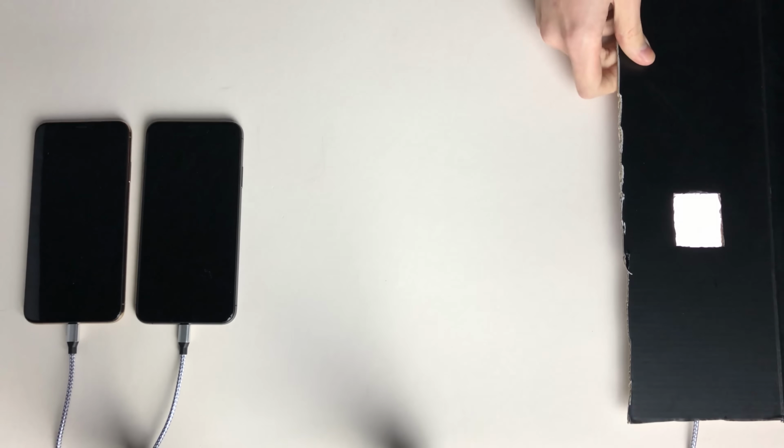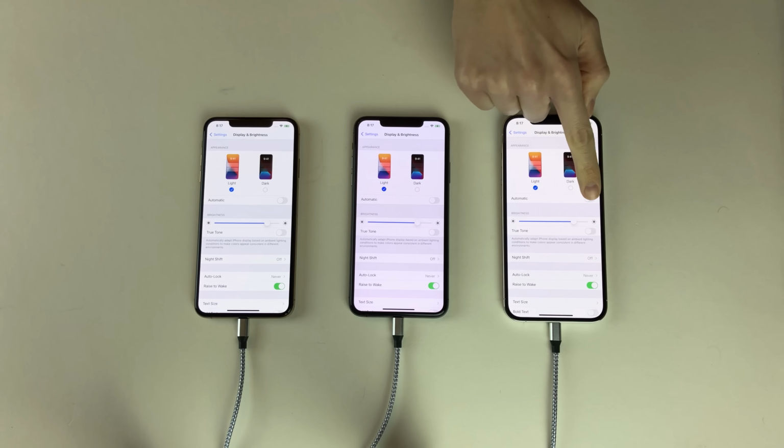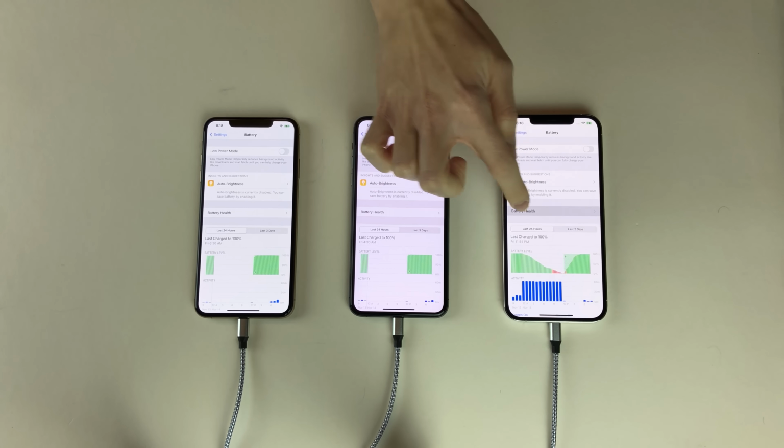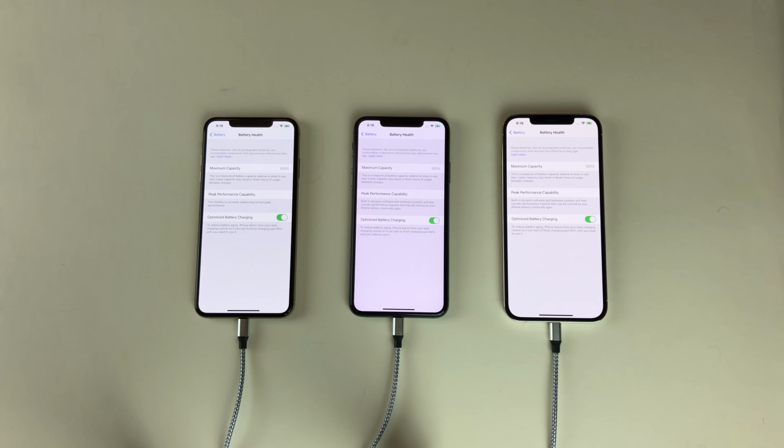So in a dark environment, we isolated a portion of the screen of each of these devices to prevent the differing screen sizes from interfering with the light reading, and made necessary adjustments to the brightness levels so they're all emitting the same amount of light. Also, True Tone and Night Shift are disabled on all 3 of these, as you can see. I also wanted to show you that the battery capacity is at 100% on all 3 of these. Once again, they all have new batteries.